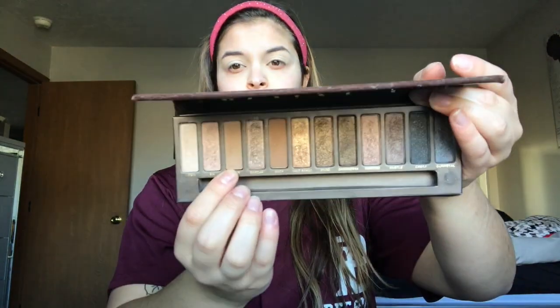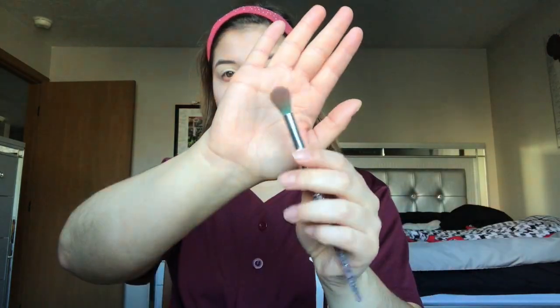I'm gonna go in with the shade Naked right here, and this is just going to be our transition shade. I'm taking this on a very big fluffy brush, kind of like this one, and just going to fluff this in my crease and above my crease in my transition area. So that shade is still pretty pigmented from what I can see. It went on really nicely and it doesn't look super patchy. It still has a lot of pigment to it, so I enjoy it. We're gonna move on to the crease.